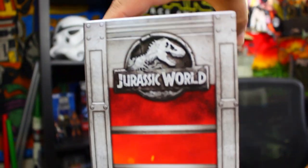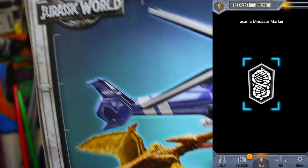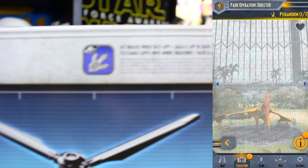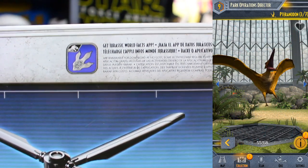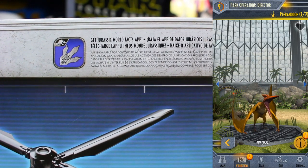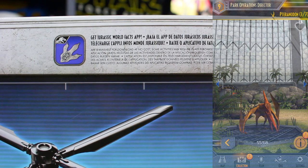What's on the back? Oh, we've got the Jurassic World Facts app. Now again, this app, if you scan the little code, which I'll show you in just a second on the bottom of the dinosaur, if you scan that code, you can unlock this dinosaur, like a digital version of it. There's also really cool dinosaur facts and trivia. So it's a really cool app you should check out.